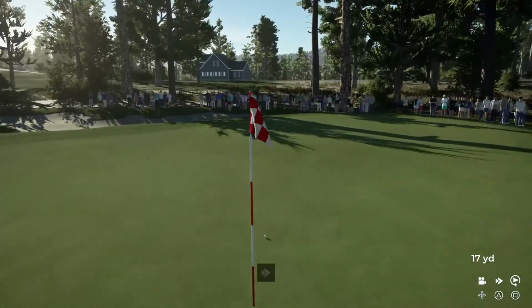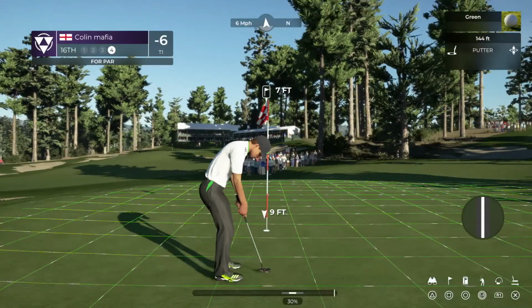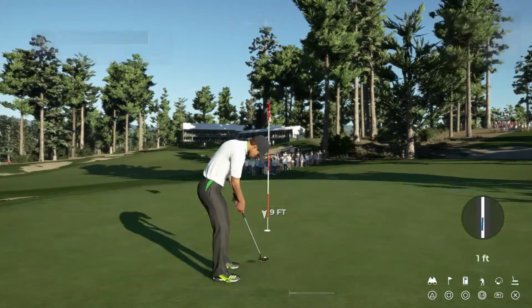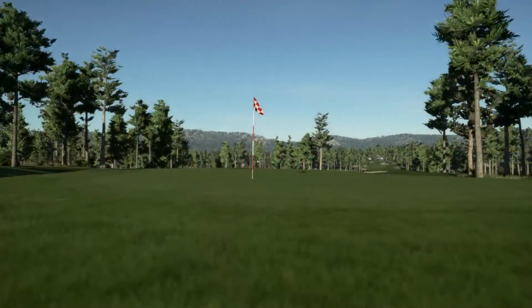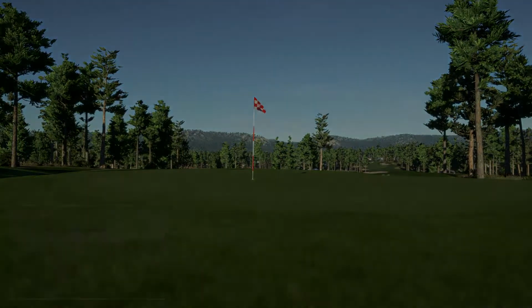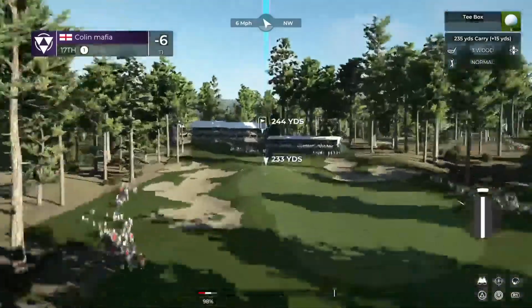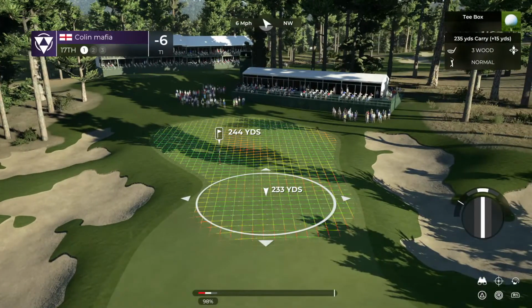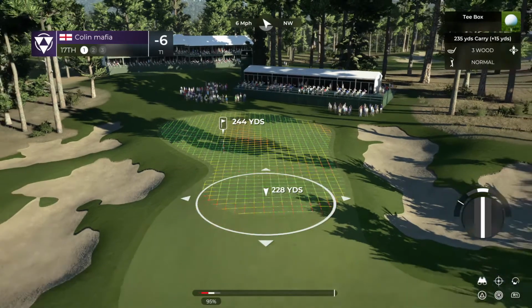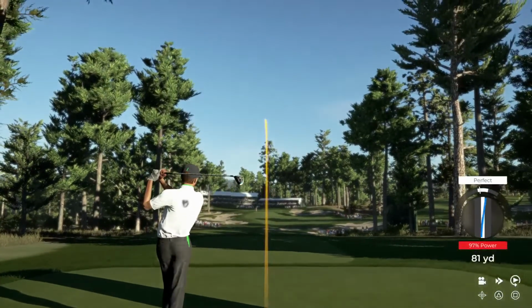How close was that to going down? Well, this would be a great par putt if he can make this. Yeah, good putt. Well hold. He's currently tied for first. Teeing off here on the 17th hole. Opting for the 3-wood.